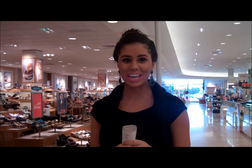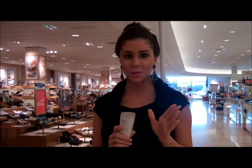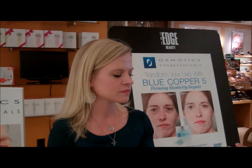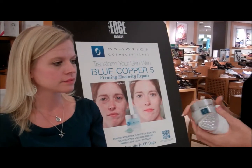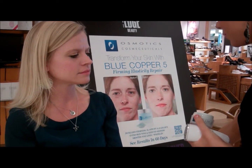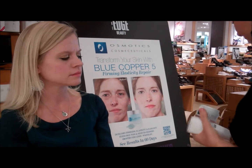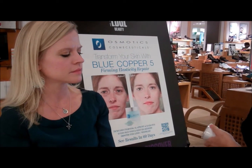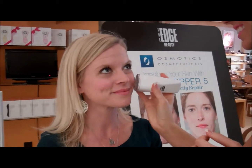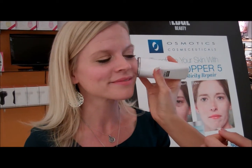Okay, so today we will be using our Tanda Pearl. It is our red LED light, and this is going to help boost collagen and give you radiant skin. All right? Okay. So I'm going to be using our Blue Copper Prime from Osmotics. And then we'll just apply the Blue Copper Prime right onto the Tanda. It's just going to help smooth out and give radiance to the skin.